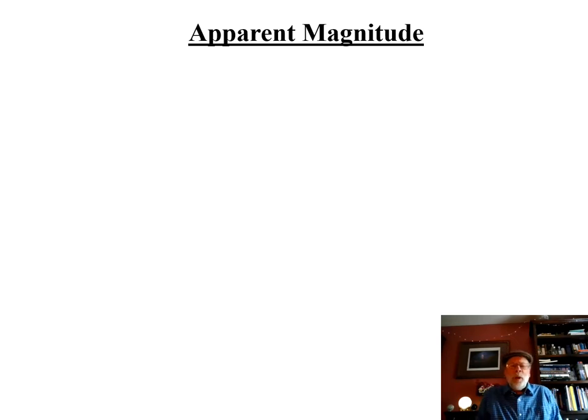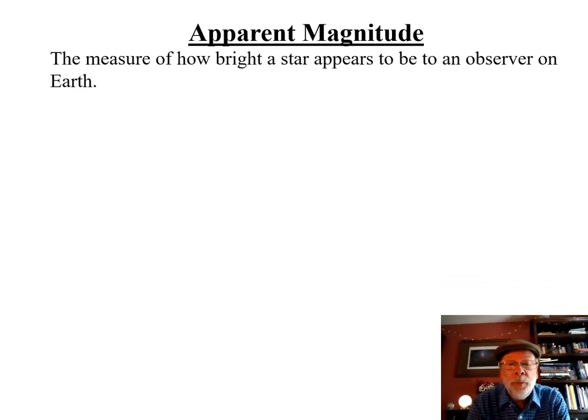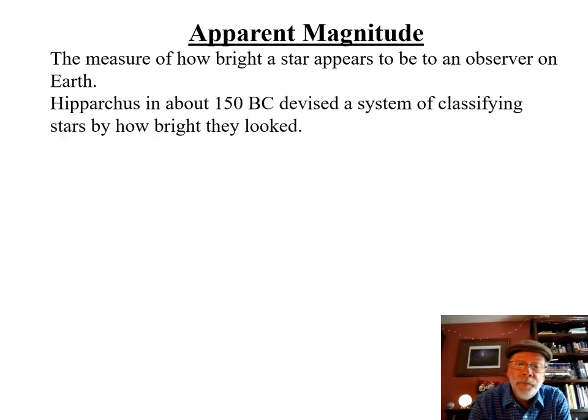Okay, so when we start trying to make sense out of the stars, you and I would go outside and what could we say about stars? Well, we could say some stars are brighter than others. This is apparent magnitude. You can tell it's not that big a deal because it's totally Earth-based perspective, but it's all we had to go on for a long time. So it's just a measure of how bright a star appears to be to an observer on Earth.